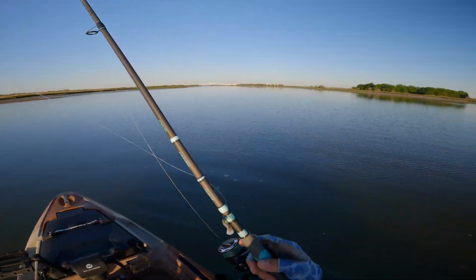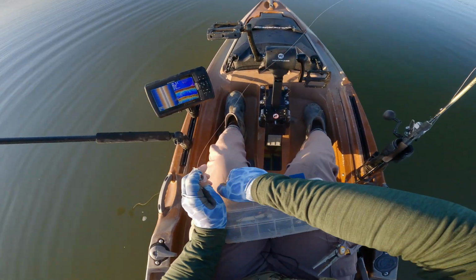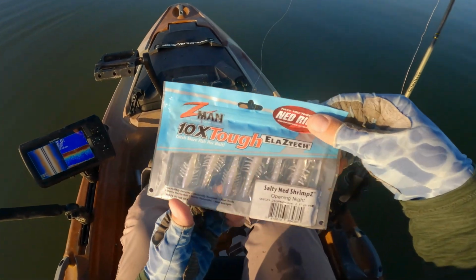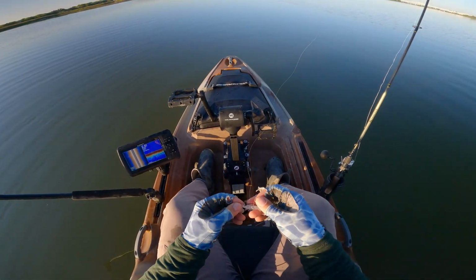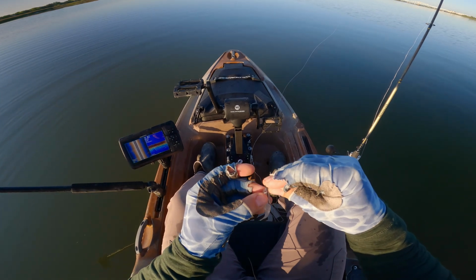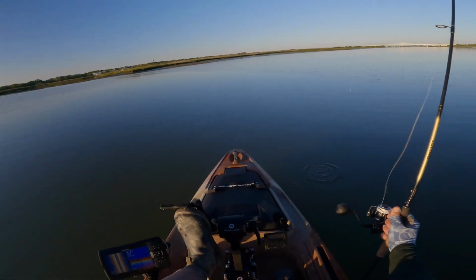So I keep getting spooked by this. Try the Ned rig. Alright, let's put on one of these salty Ned shrimp. Very small, very lifelike. Pairs very well with a little Ned head like this. It's a 16th ounce Ned rig jig. Looks pretty good. Let's scoot up again and see.